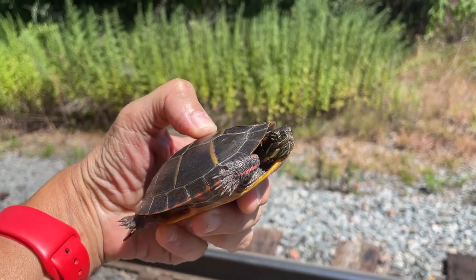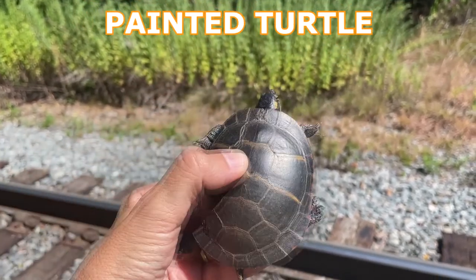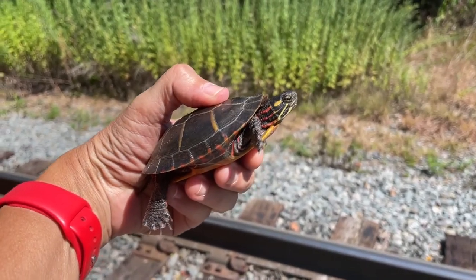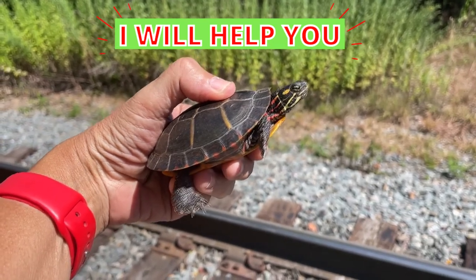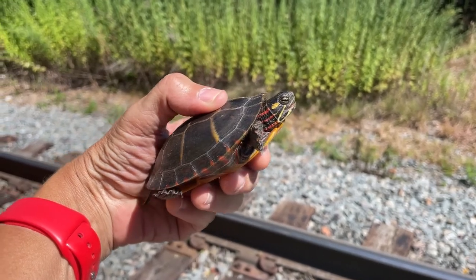We've just been walking and we're up here by the railroad tracks and we found a small turtle. He is completely hot and he's really far from the river. So I'm gonna bring him towards the river. There is no way he's gonna make it up here. The poor thing was panting.